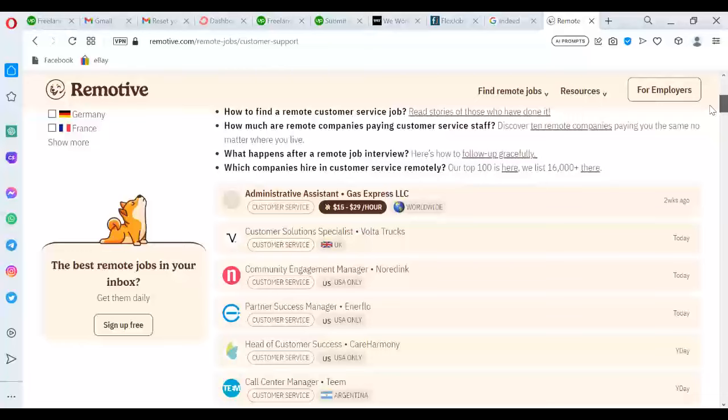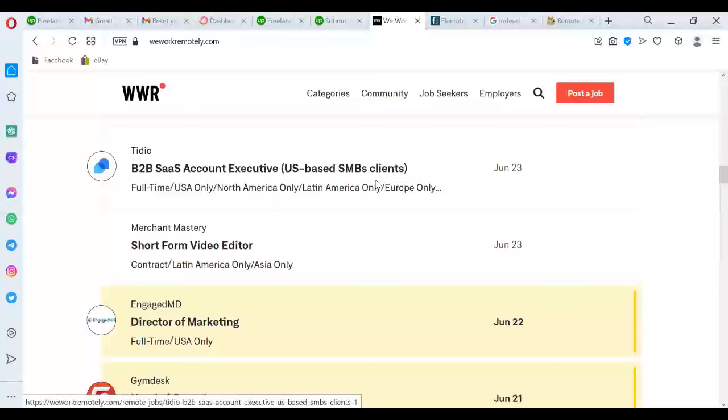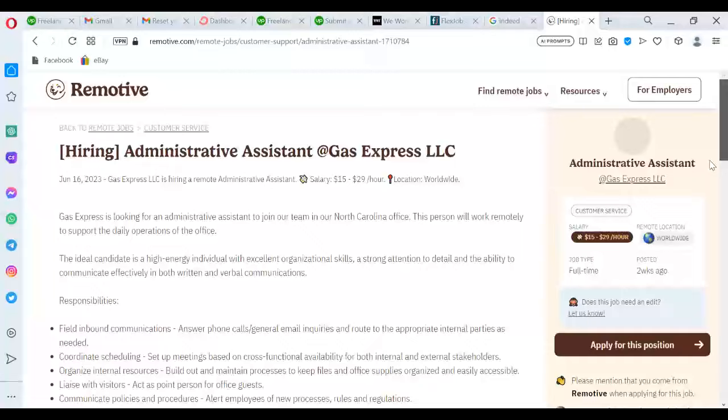So you can see, remember I said, check the time the job was posted. So this is worldwide, but it was 2 weeks ago. So administrative assistant, they are ready to pay $29 per hour, or $15 to $29 per hour. And that is worldwide. So always remember the rule I said, Asia only, USA only, these are locations. So now when you see the job, the first thing you do is you click on it. Now, when you click on it, the most important thing you need to do is read the job description.